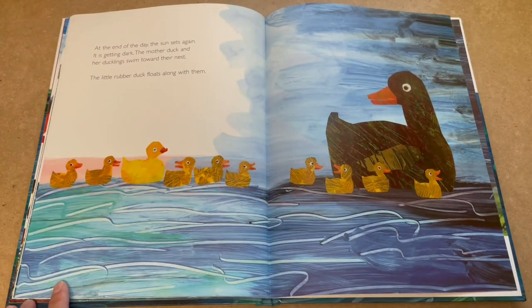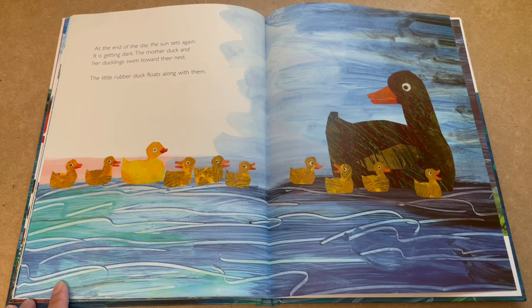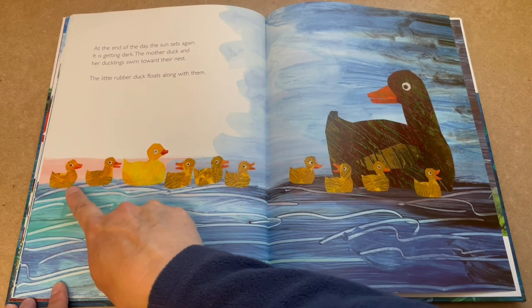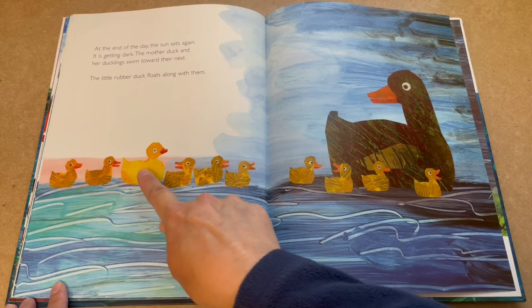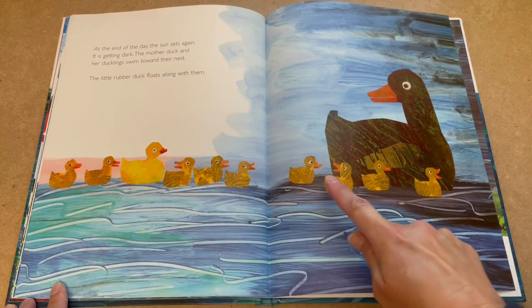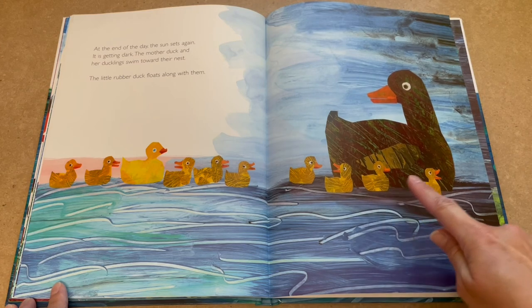At the end of the day, the sun sets again. It is getting dark. The mother duck and her ducklings swim toward their nest. The little rubber duck floats along with them. Are there 10 of them now? Let's see. 1, 2, 3, 4, 5, 6, 7, 8, 9, 10.